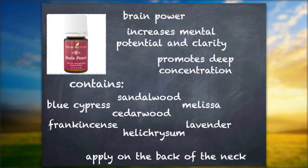Brain Power. So we actually have an oil called Brain Power. Wonder what that's for. It is great, it increases mental potential and clarity. It's a blend of different oils. Whenever you see an oil like lavender or peppermint, that's because it's that plant. But if you see an oil where a plant doesn't exist for that, then that's going to be a blend. That's when they take several different oils and put them together to form an oil blend that serves a certain purpose. So it promotes deep concentration.